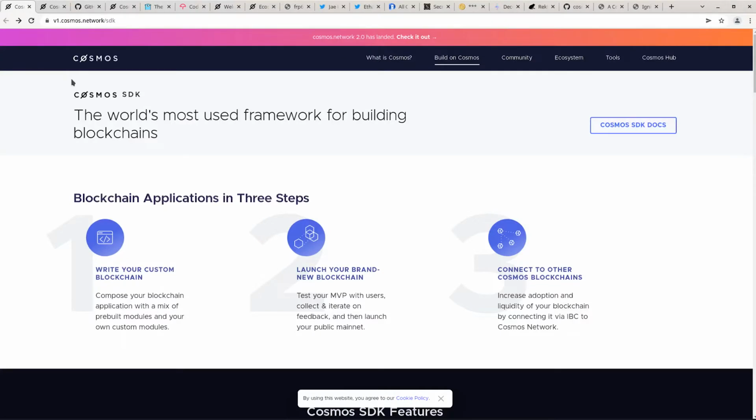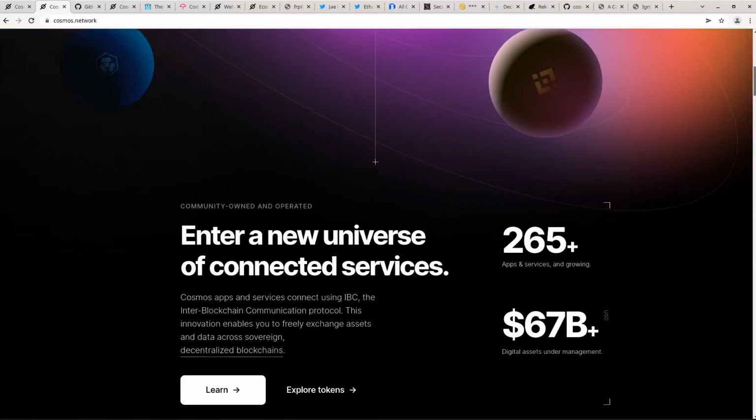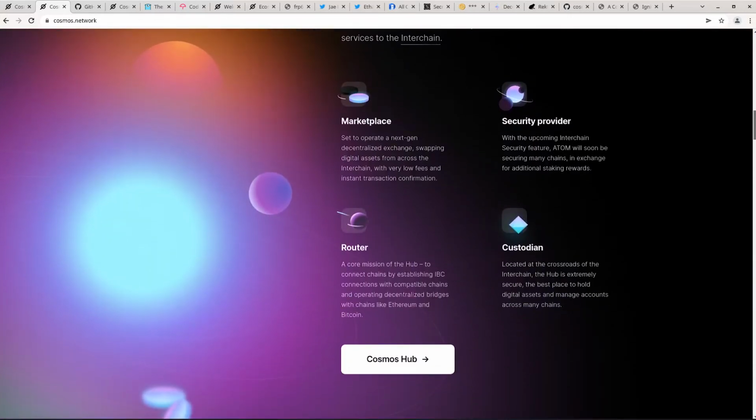I wanted to introduce you to my little friend, Cosmos-SDK. Just breaking down what Cosmos-SDK means, this is, first of all, in the Cosmos network, Cosmos being the ecosystem of interconnected blockchains. And you know they're hip because they have this super glowy orange and purple website. The SDK part of the name means software development kit.